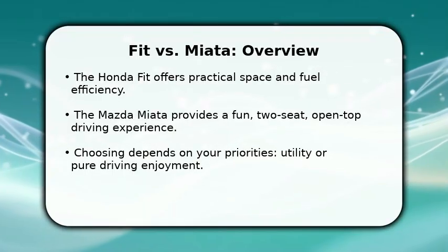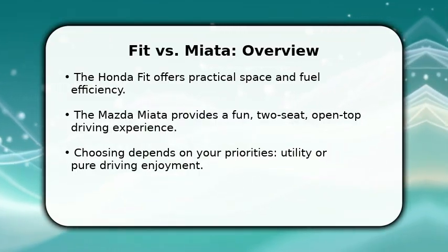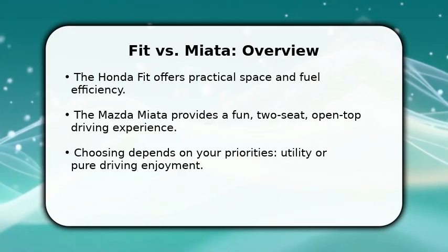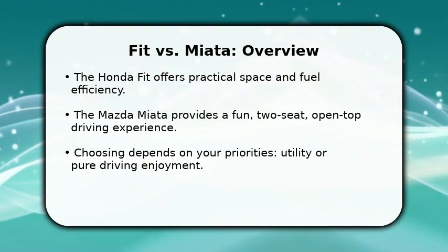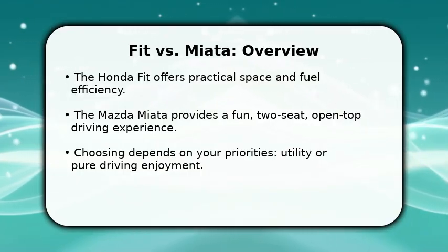In this video, I will compare the Honda Fit versus Miata. We'll explore their key differences to help you decide which vehicle best suits your lifestyle. The Fit excels in practicality, offering impressive cargo capacity and excellent fuel economy for daily commuting. Conversely, the Miata is designed for pure driving pleasure, featuring a lightweight chassis and responsive handling. Let's dive into the specifics of each car.